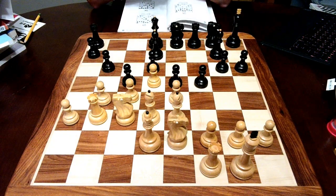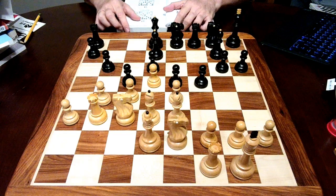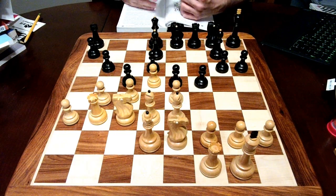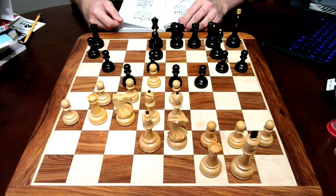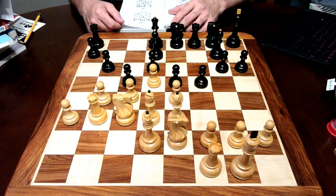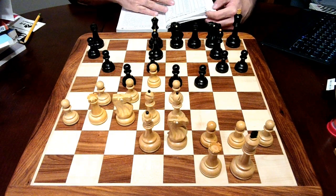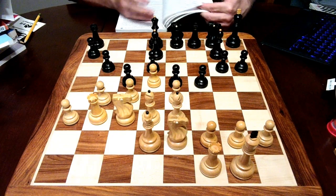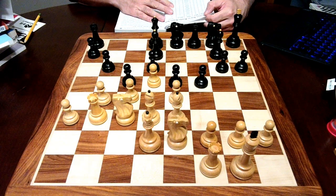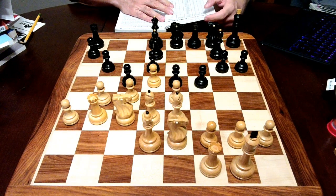Okay, we finally reach the last position of this Kopec test. This is position number 24, and it's white to move. So take your sweet time, since it's the last position, and it's black to move. Sorry, white to move. Here I see that there are the solutions with a level of difficulty.